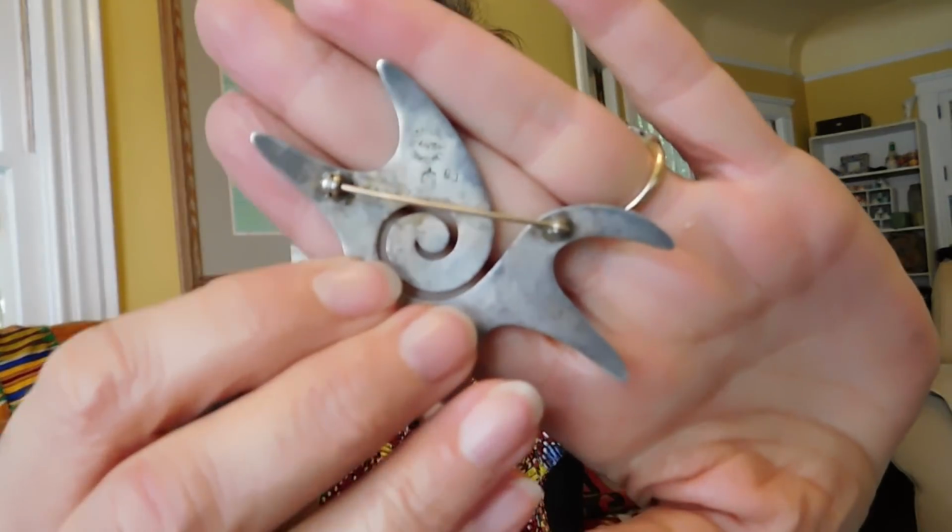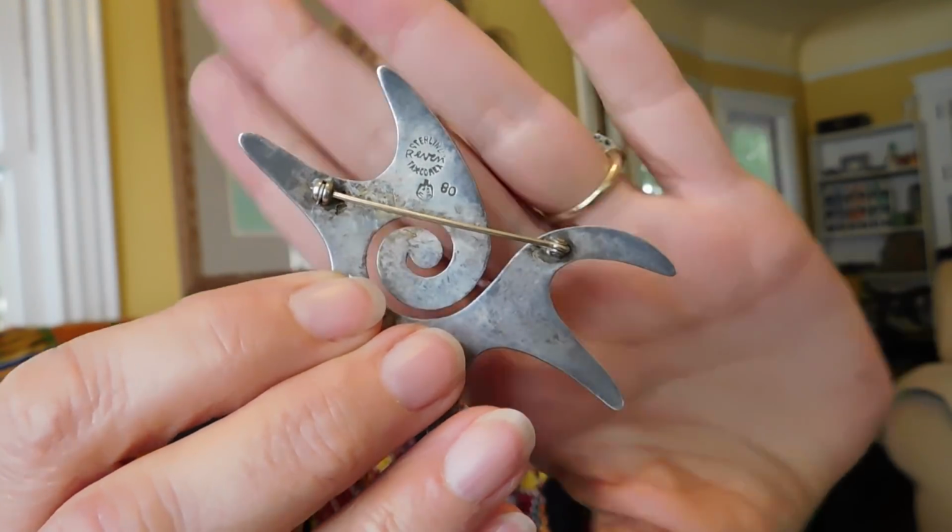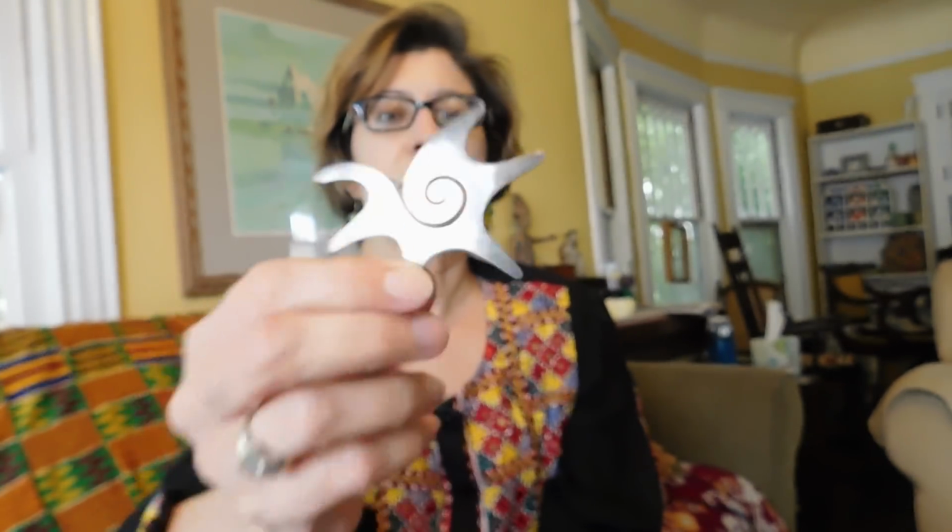And this is another Mexican silver piece. This one is signed. It's Reven, R-E-V-E-N. I do know that name. I've heard it before. It's got the eagle mark. Let's see, maybe you can see it. Nice modernist piece. Probably from the 1950s or 60s. And I found one exactly like this that sold on eBay for $125. So that was encouraging. And I paid $15 for that one. And that is it for the jewelry.